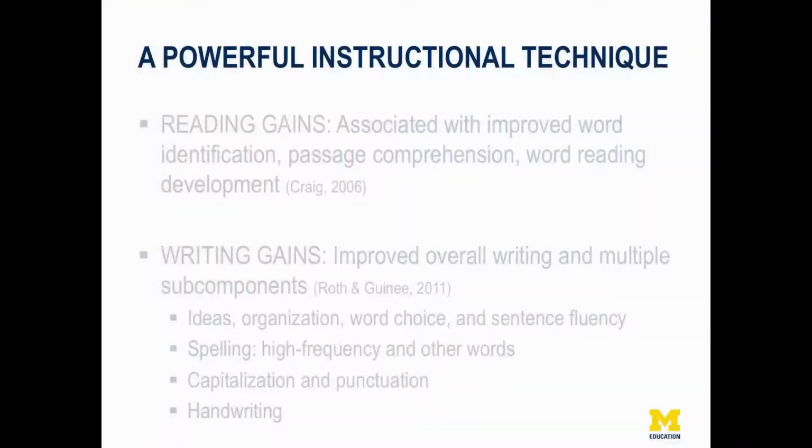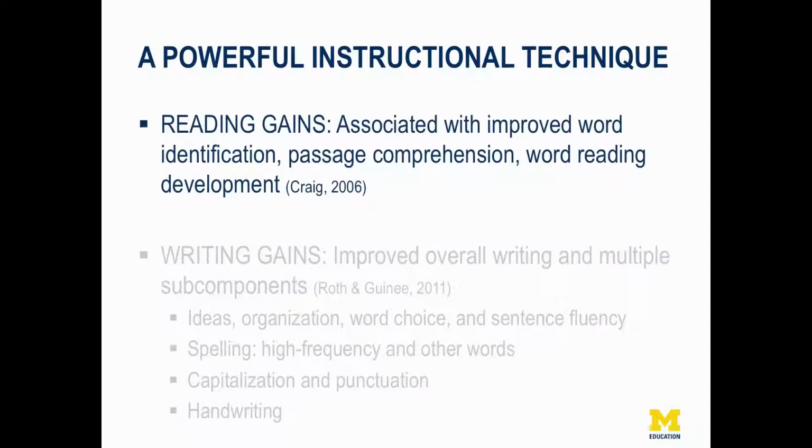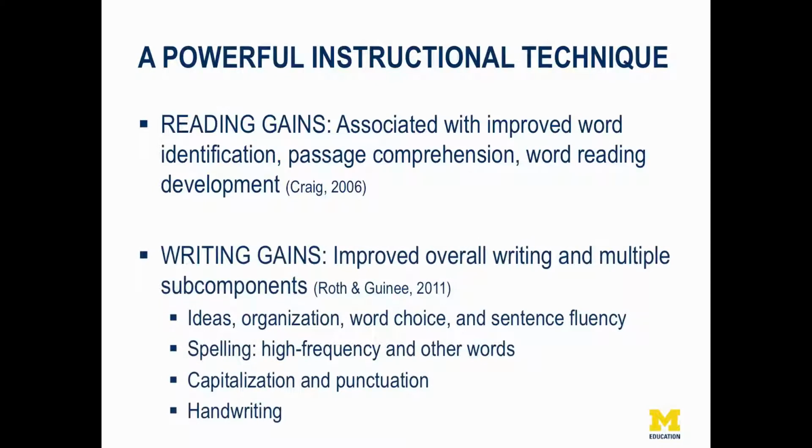So beyond identifying what can be taught in interactive writing, these research studies also looked at effects on student learning. One study found that kindergartners who participated in interactive writing did the same or better than kindergartners participating in another intervention with regard to word identification, passage comprehension, and word reading development. Another showed that children participating in interactive writing showed greater growth on multiple measures than their comparison group with respect to writing gains. So that's something to keep in mind. This really is a powerful instructional technique that we can be using in our classroom.